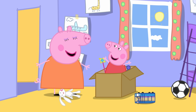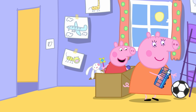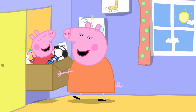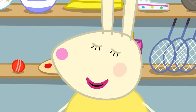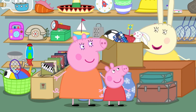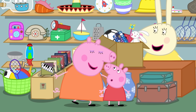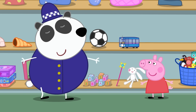Today, Peppa is giving some of her toys and clothes to a charity shop. This is called donating. Away we go! Charity shops sell donated items and use the money to help people. Great! Do you want to help me sell them? Yes, please. I'll help by shopping. Peppa is excited for people to buy her old things.